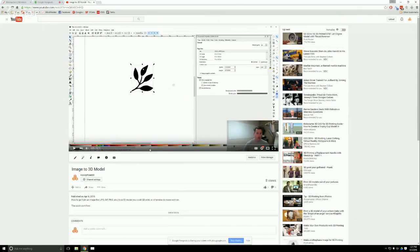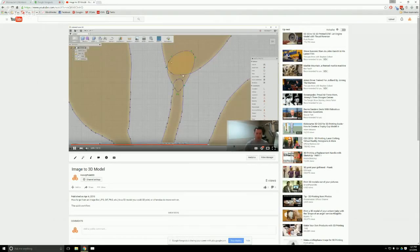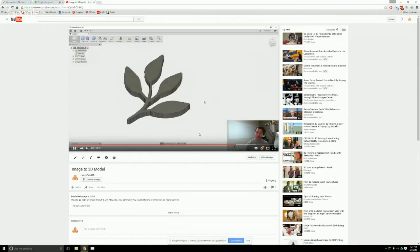It was just a couple clicks, not very hard, to create that vector image. And then we bring that vector image into Fusion 360, and I clean it up a little bit, and then it turns into a profile that you can then extrude and turn into earrings or something like that.